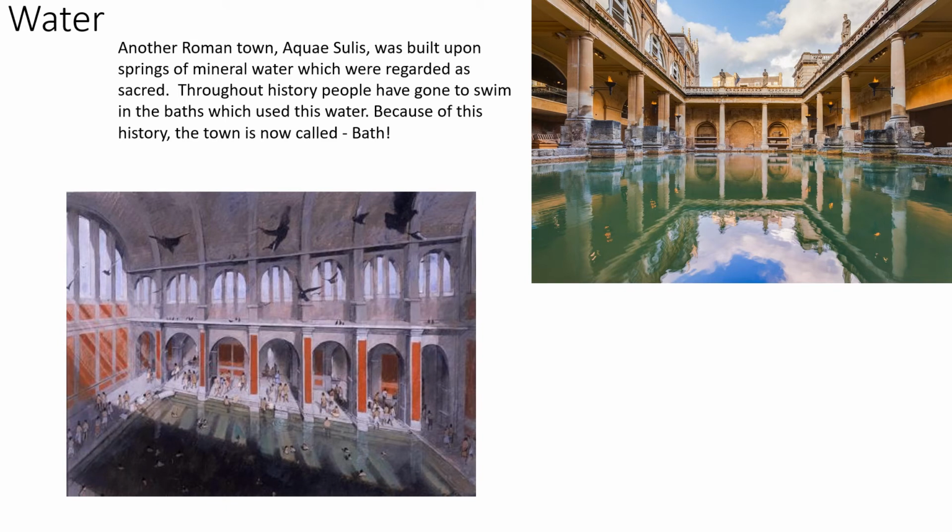Finally, just chuck this one in because it'd be terrible if I didn't. Perhaps the longest term impact on this city, Aquae Sulis, was the Roman baths that were built, which lent its concept to the name of the modern English town, Bath, which you can go and visit. You see in the top right-hand corner of that picture, you can go and have a swim and enjoy the mineral waters, just as those Romans are doing 2,000 years ago in the bottom. Let's move on.